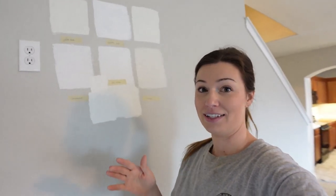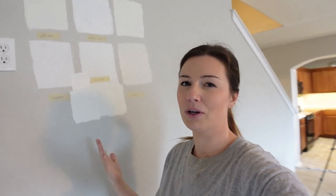And I think we're gonna go ahead and get started priming first because our walls are a little bit, we're going much lighter.